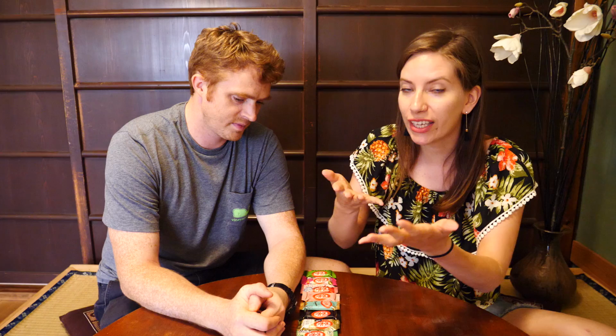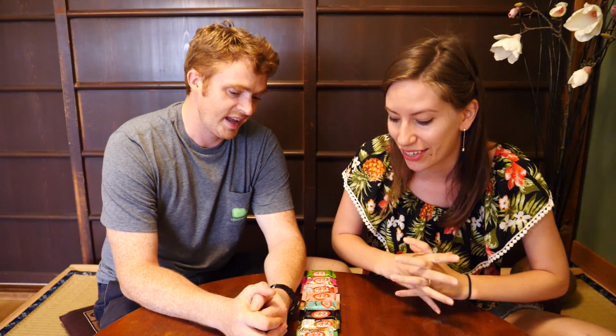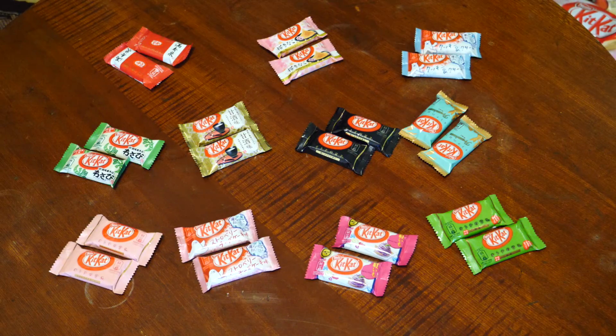Also, if you're wondering why Kit Kat is so popular in Japan, it's because the name Kit Kat sounds a little bit like kitto katsu, which means you will surely succeed or you will surely win. So Kit Kat in Japan ran this whole marketing campaign about how you could give a Kit Kat to a student in order to wish them luck and success in their studies. And you know what? We're going to need a lot of luck to eat all 11 of these, so wish us some luck. Let's get started!